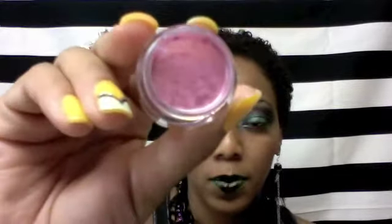So this is how they come, and they have this protective piece on top so that the pigments do not fall out. That would have been horrible if my pigment had fallen out, but the pigments do not fall out. You guys probably know all about this, and I'm sorry if I'm being redundant or insulting your intelligence, but I just have to tell you what I don't like.